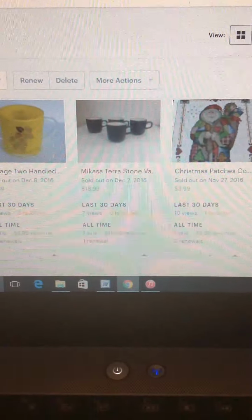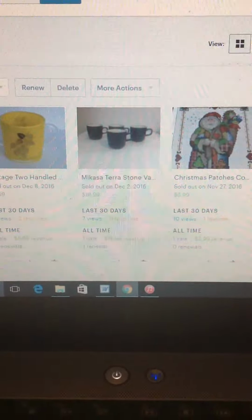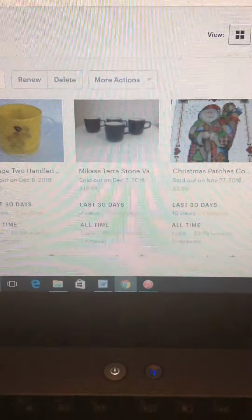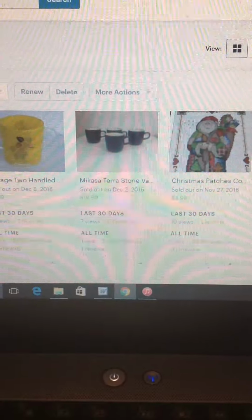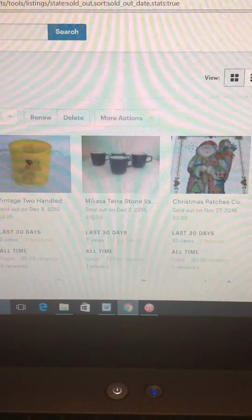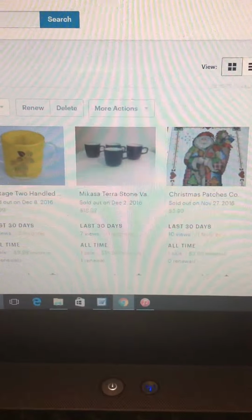I got those at my husband's charity shop. He works for the rescue mission, so it's the mission's charity shop. So I probably actually paid more like $1.75 for them because I'd get an employee discount. So that was kind of cool. I can't remember where they went.